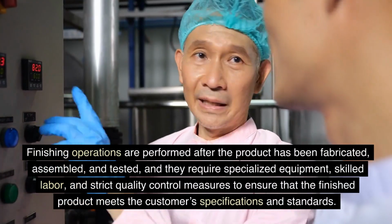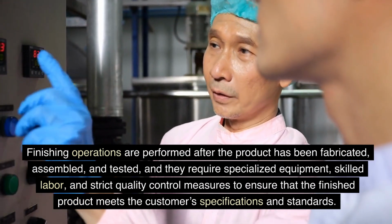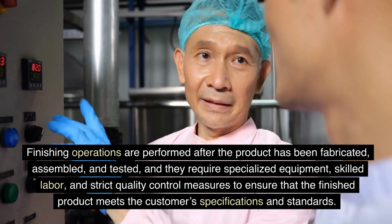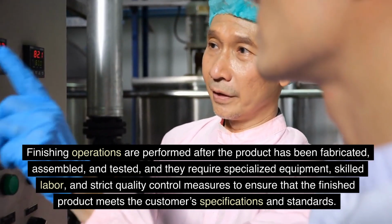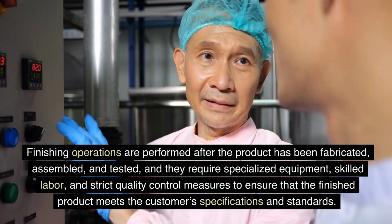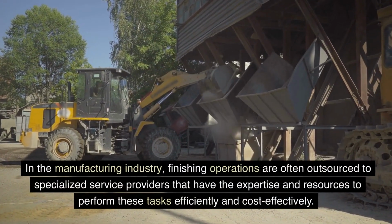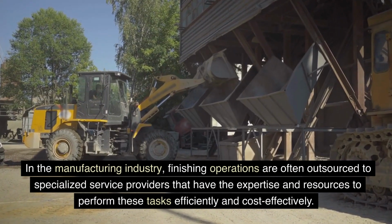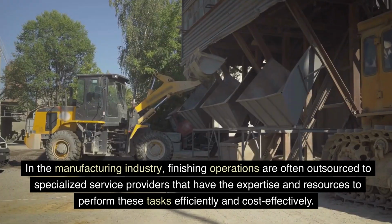Finishing operations are performed after the product has been fabricated, assembled, and tested, and they require specialized equipment, skilled labor, and strict quality control measures to ensure that the finished product meets the customer's specifications and standards. In the manufacturing industry, finishing operations are often outsourced to specialized service providers that have the expertise and resources to perform these tasks efficiently and cost-effectively.